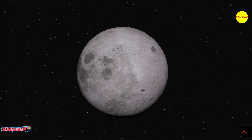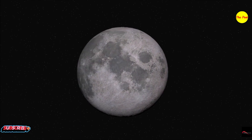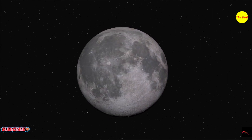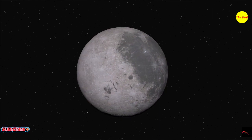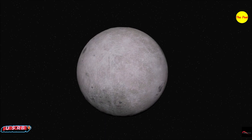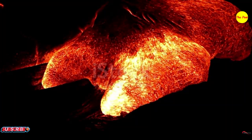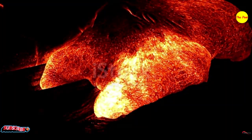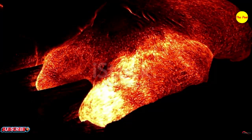Unique features of Venus. One of the most interesting features of Venus is its superrotation, where its atmosphere rotates much faster than its surface. This phenomenon is still not fully understood by scientists. Additionally, Venus has a number of large volcanoes, including the massive shield volcano, Olympus Mons, which is the largest volcano in the solar system.